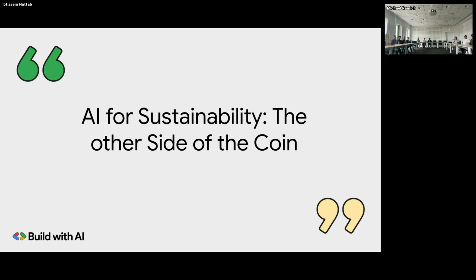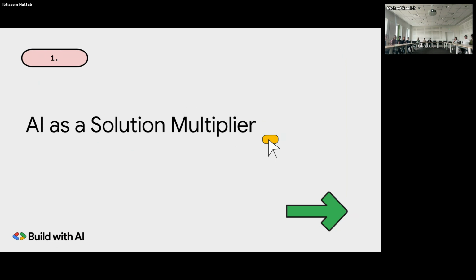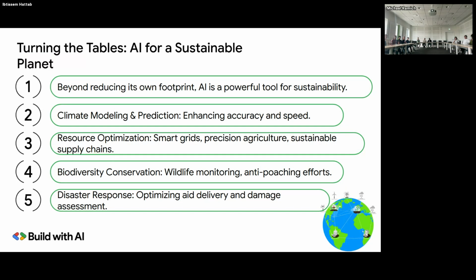And yeah, AI for sustainability, the other side of the coin. We have AI, which we can consider as a solution, a multiplier. We start with AI for a sustainable planet, beyond reducing its own footprint. AI is a powerful tool for sustainability: climate modeling and prediction, enhancing accuracy and speed, resource optimization like smart grids, precision agriculture, sustainable supply chains, biodiversity conservation, wildlife monitoring and anti-poaching efforts, disaster response, optimizing aid delivery and damage assessments.